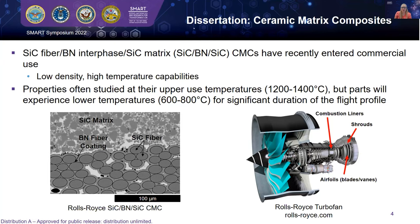And these materials, as I mentioned, are known for their high temperature capabilities, but one of my funding sources was Rolls-Royce. And for their CMC components, they're actually experiencing much lower temperatures. They call this the intermediate temperature range, from 600 to 800 C for this class of materials. And this temperature is experienced during idling or cruising, so quite a significant duration of the flight profile. So I was tasked with understanding the oxidation and mechanical performance in this temperature regime.